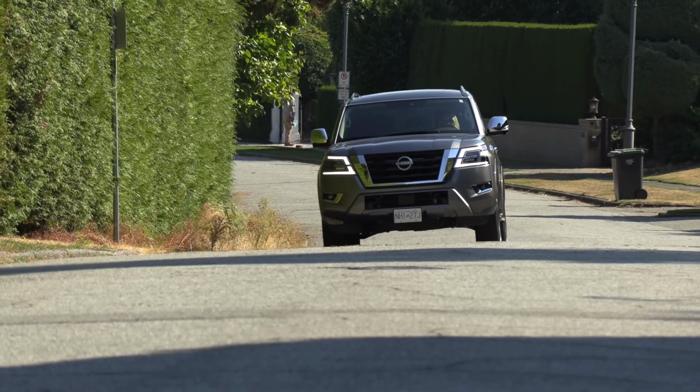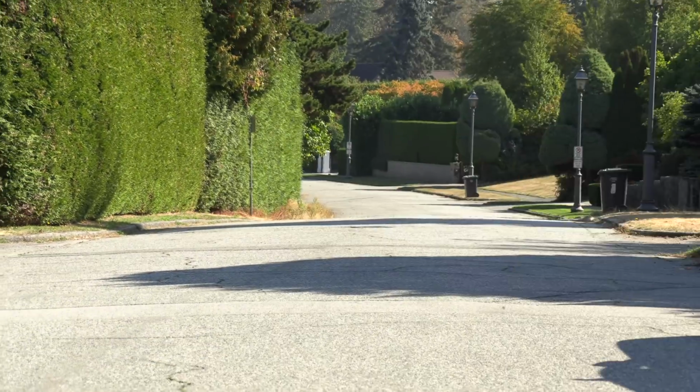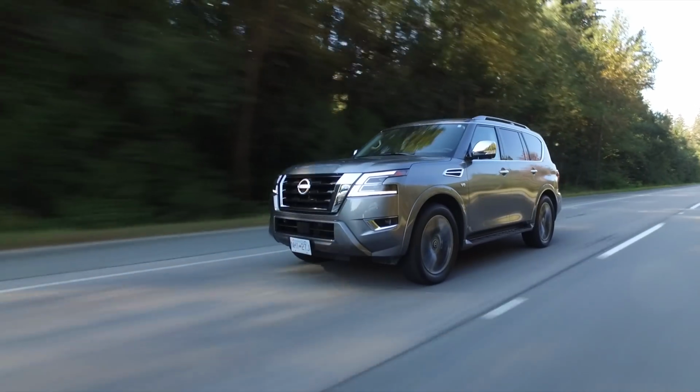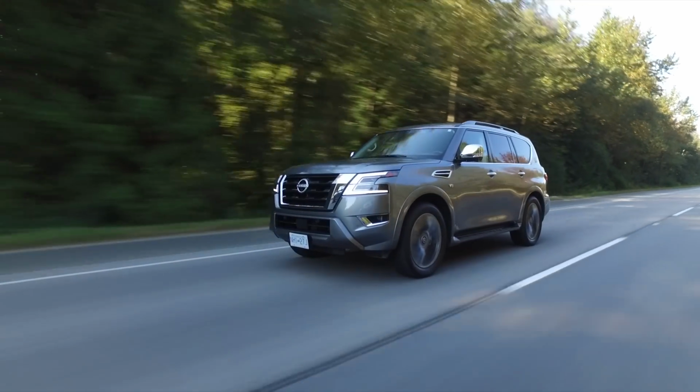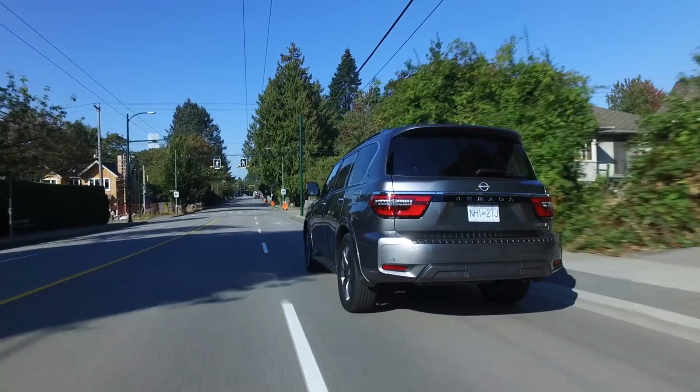You're never in a rush. You just take your time. You sit back and enjoy all of this space. And of course, the power is incredible on this. There is never a lack of it when you're on the highway and you need to pass quickly, you know, being such a large vehicle. So that's a real bonus.